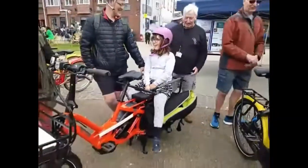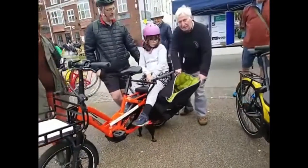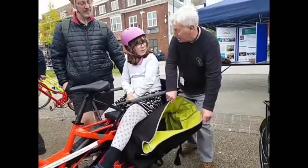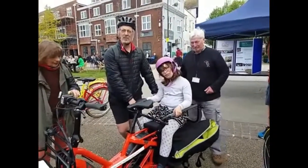How about this one? We also have a Tern. This is a Tern bike. And the Tern has these amazing panniers on the back. Very, very capacious. You can take virtually anything. Fantastic. Nice large cargo area, capable of taking up to 100 kilos.